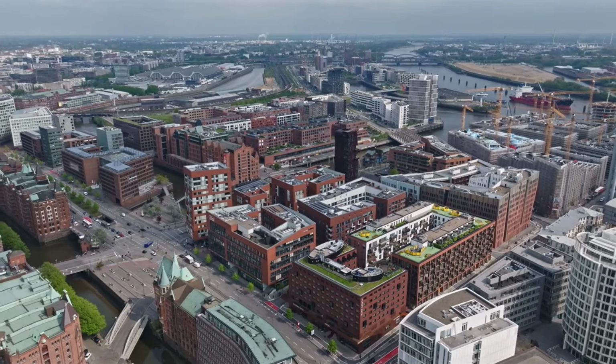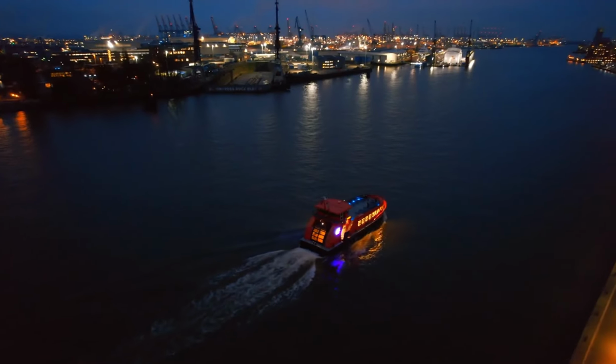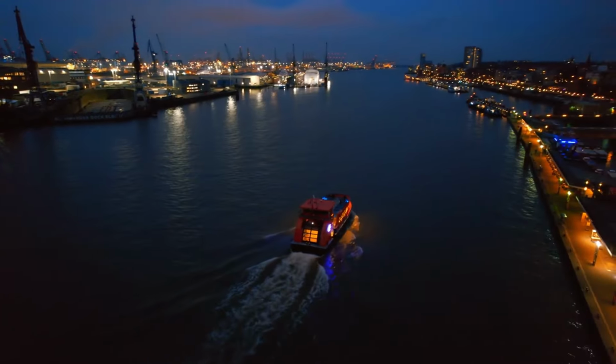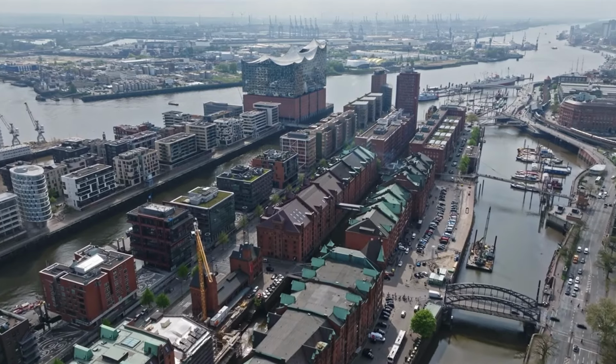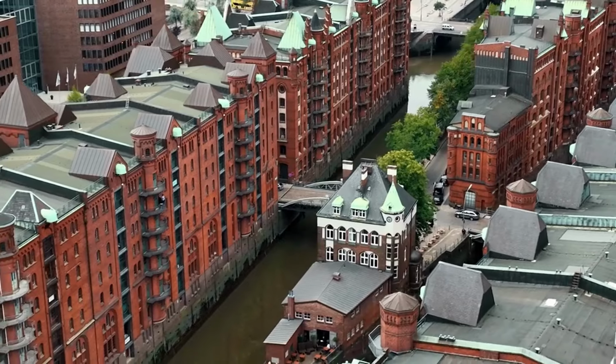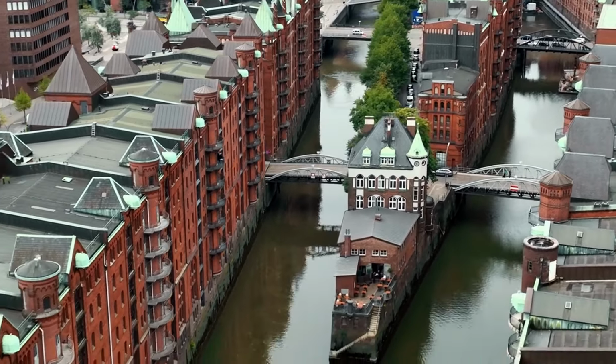This proximity to the city center makes it an easily accessible attraction. What truly sets Speicherstadt apart is its intimate connection to Hamburg's port. It's literally built into the port itself, stretching along the northern shore of the Elbe River. This strategic location allowed for easy transfer of goods between ships and warehouses.